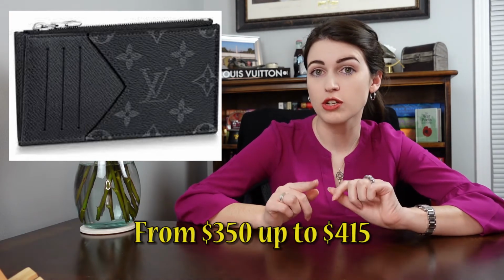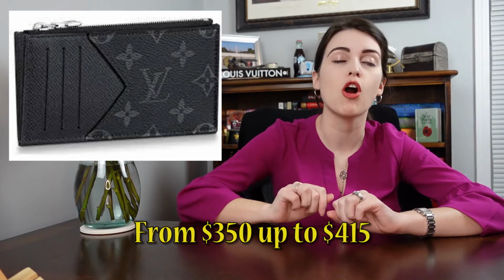Now, I love this piece. I think that it is probably the nicest card holder out there. It is canvas. It is affordable. Well, it's not as affordable as it used to be. It used to be $350. It's gone up to $430, I think. I'll double check that and put the correct price down here if I'm wrong.